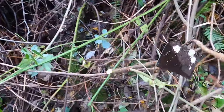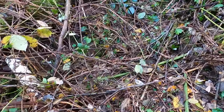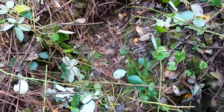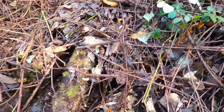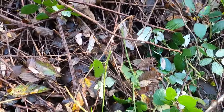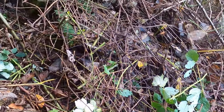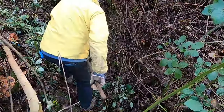Okay, there should be water right there. I can hear water up the hill. This is the creek bed. I see water. Water goes into this brush pile and does not come out. I was afraid of that. Under this brush pile.